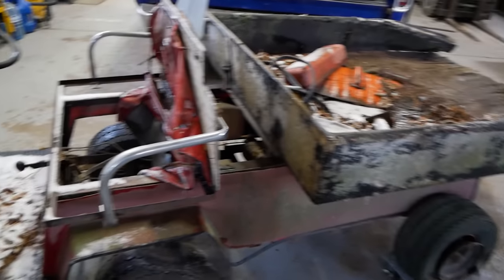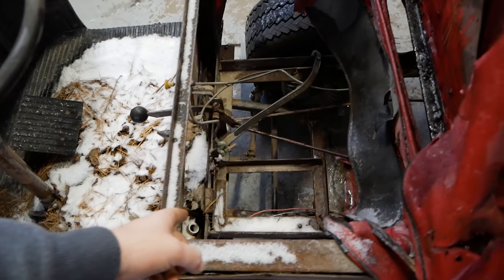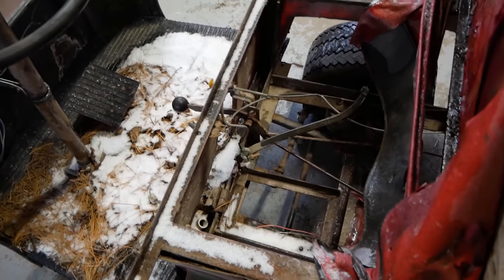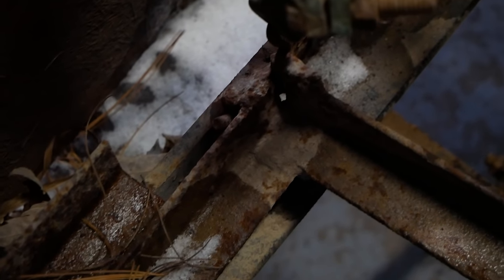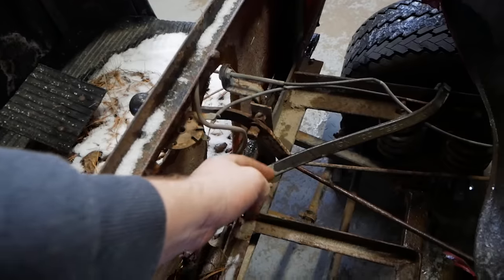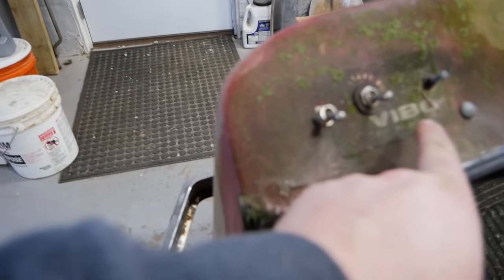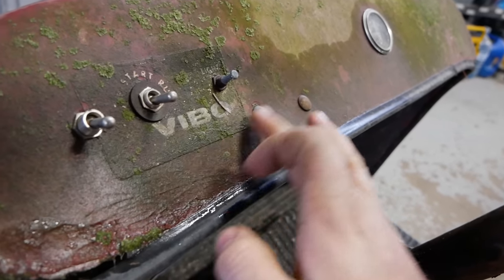I haven't really looked over this thing at all, so let's go ahead and do that together for the first time. Looks like we got a battery tray, so this must be electric start to some extent. Also looks like this thing is totally homemade. Look at these welds, just little bits of metal slathered in wherever they fit for spacers and whatnot. Did some Googling, have no idea what Vibo is. Oh wait, hang on, there's more here I didn't see.